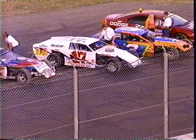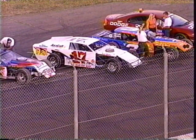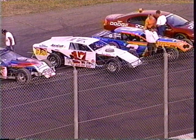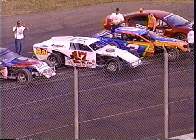In the number 17 car, he's from Groveland. He's brought to you by Racecraft Fabrication, Transmissions by Hal, the Rear End Shop, and the Tire Shop in Groveland. That's Paul T. Henry.